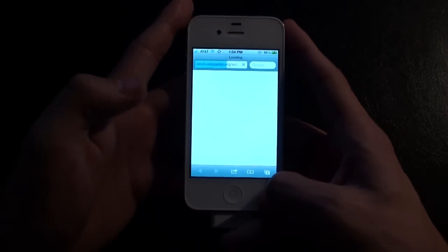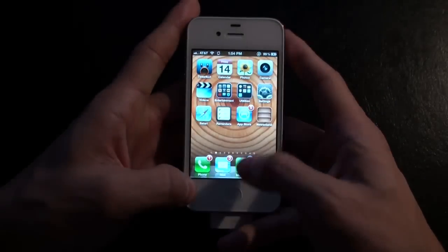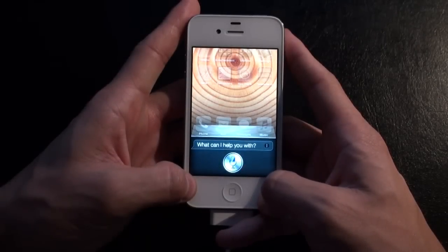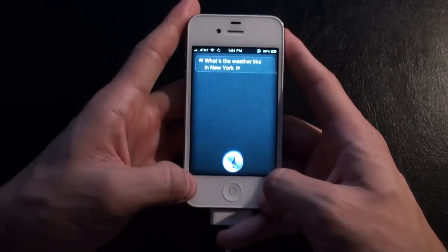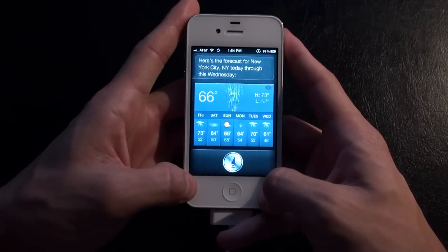So there you go. You could basically just talk to it and it does a really quick search. Let's see what else we could do. What's the weather like in New York? Here's the forecast for New York City, New York today through this Wednesday.